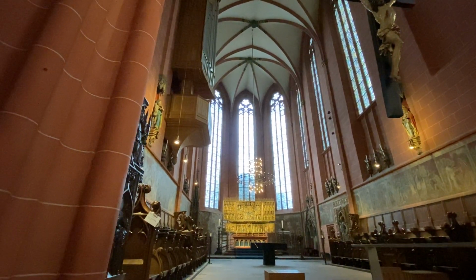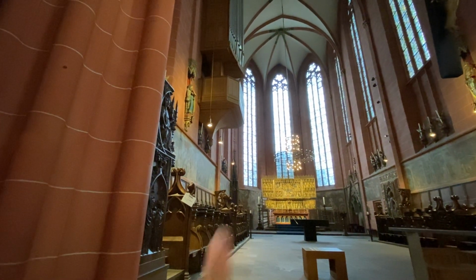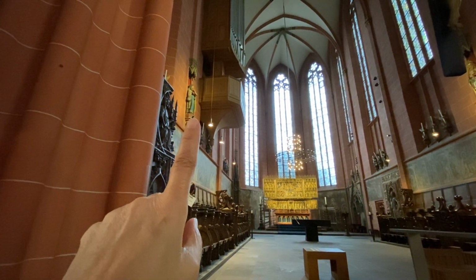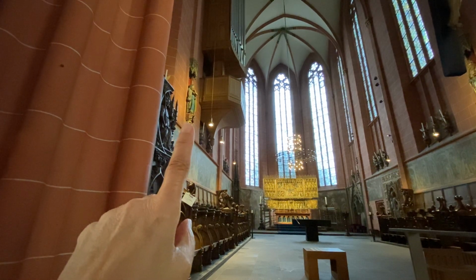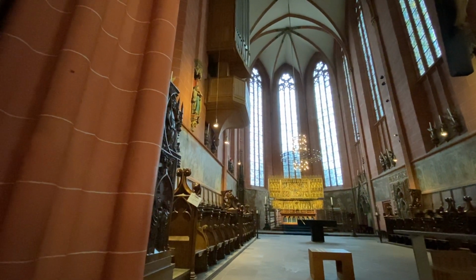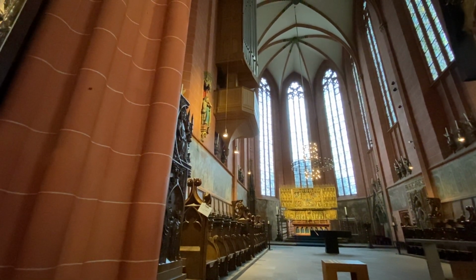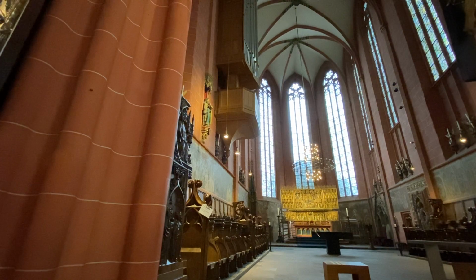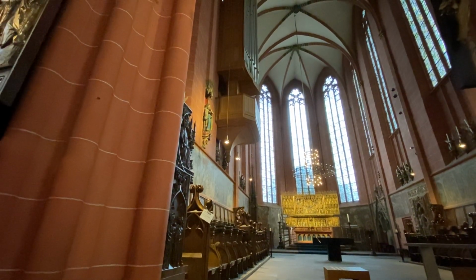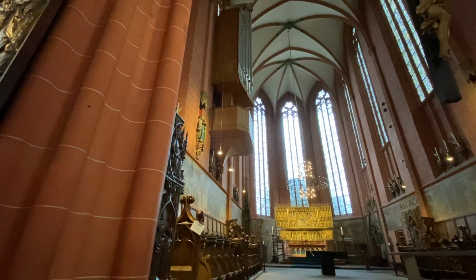So he's up on the wall with a blue robe on, right there. And you can see that he's got his skin hanging over his arms, with his hands and feet. And if you've been to the Vatican, you've seen Bartholomew. He's always depicted with his skin hanging over his arms. Saints are always depicted with their instruments of torture.